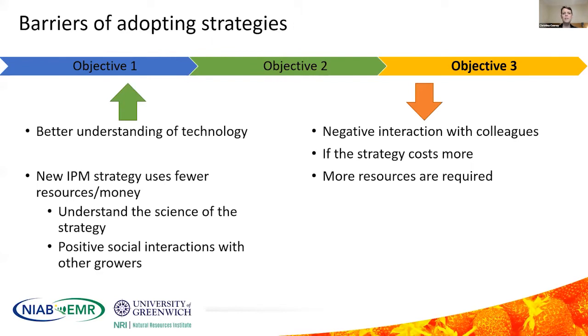And then onto the barriers of adopting new strategies. People were far more likely to adopt an IPM strategy if they understood the technology better, and very unsurprisingly, if the IPM strategy used fewer resources or money. Now, resources here, I may also be speaking about labor, machinery, and things like that, which don't necessarily have an individual monetary amount. However, interestingly, more resources or more money were deemed acceptable if the participant understood the science behind the strategy and if they had positive social interactions with other growers.